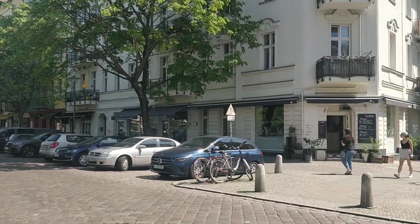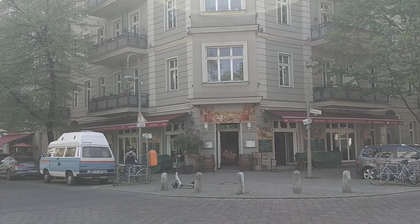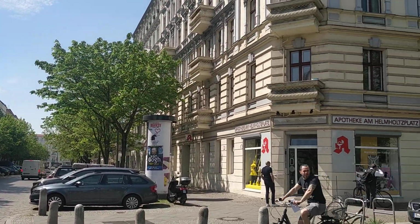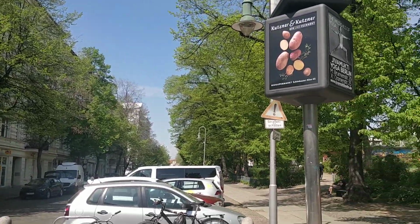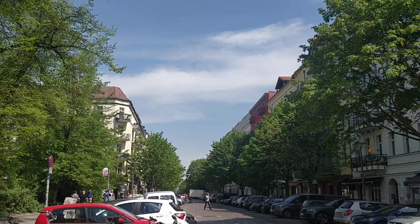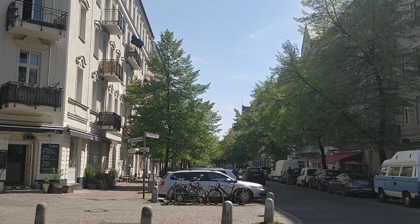Everyone, welcome to another edition of Walking with Misha, this slightly informal pod and walk. Right now I'm at the corner of Helmholtz Platz in Prenzlauer Berg. I'm waiting for my laundry to finish, so I thought I would do a small tour.